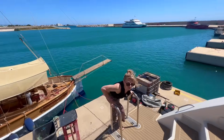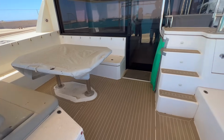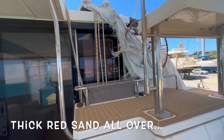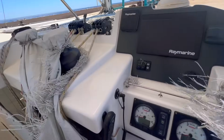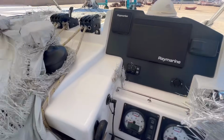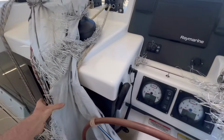As we looked around the cockpit, everything was covered in a thick layer of red sand, clearly from the Sahara, into every crevice and every exposed rope. The steering station was very sad. I had covered all the equipment with tarpaulins and tied them down, but they had been completely ripped apart by the storms over these months. The shreds from the tarpaulins had also spread everywhere, getting into winches, down grooves, and around the ropes.